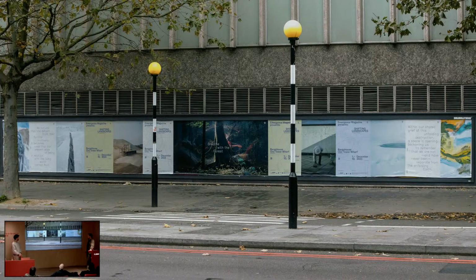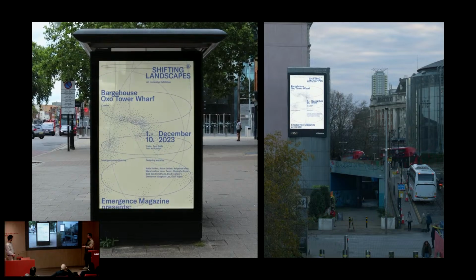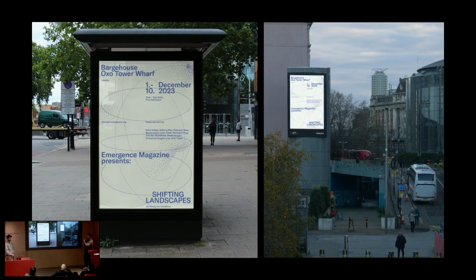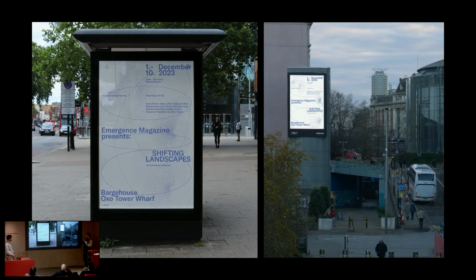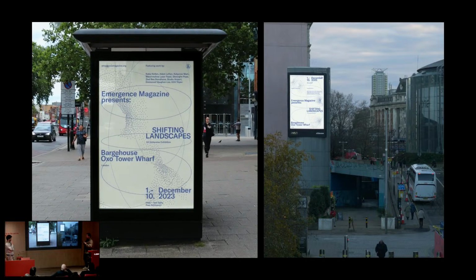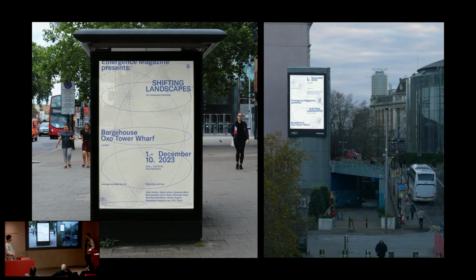This was a large-scale exhibition that we did in London, at the end of 2023. Besides taking part in the exhibition, we also did the whole branding and the campaign. That's a bit of a sub-identity within the Emergence Magazine realm, which is a bit more art-driven. In this specific case, the theme was shifting landscapes, and we came to these astronomical shapes, swarms, that represented that in a really minimal way.